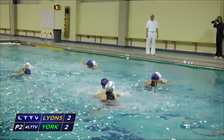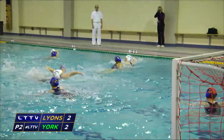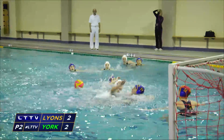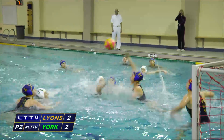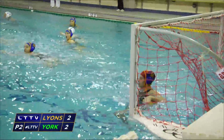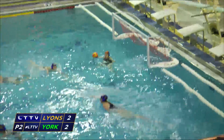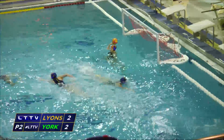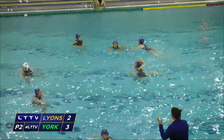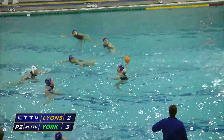York with the ball. Now passing it over. LT really getting up in their faces defensively. York with a turnover, a shot, and a score. Like I said, taking advantage of the position of the goalie is something that you really want to capitalize on in games such as water polo, because it makes all the difference when you make those shots. York now has 3 to LT's 2. 4 minutes and 24 seconds left.